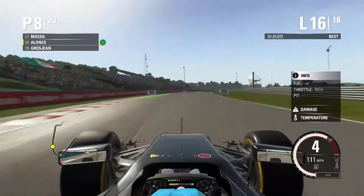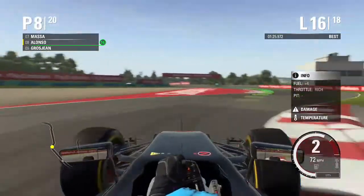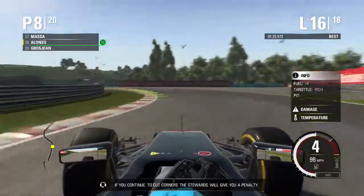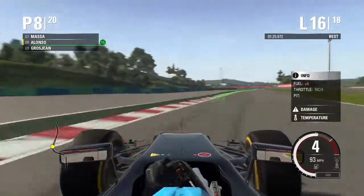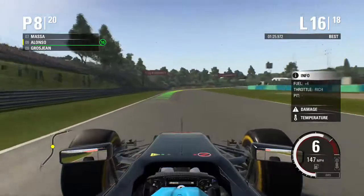I'm pulling away from Roman still. Massa, the gap's kind of evened itself out. I think he might have woken up. Slight bad line through there. Understeer through the first part, which made me corner cut the second part. But I was committed to the corner, and I couldn't brake by that point because it would have spun me out.